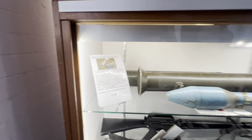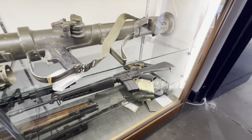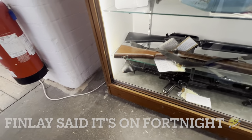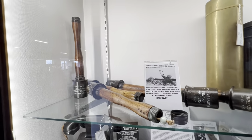Genuine US Vietnam War super bazooka. I love it. AR? Or is that a suppressed? It's in Fortnite. Is it? Ace potato masher.